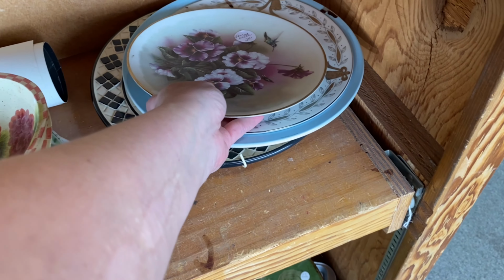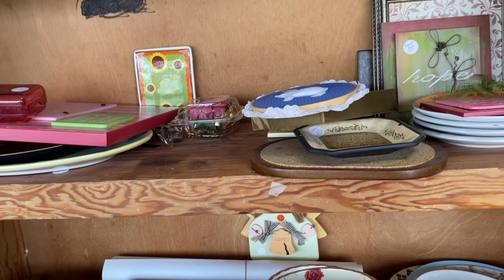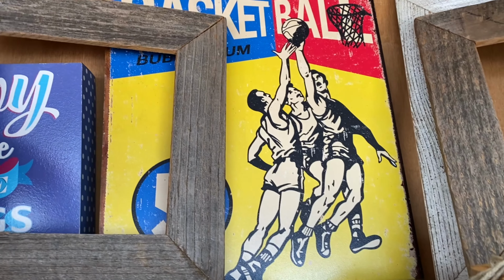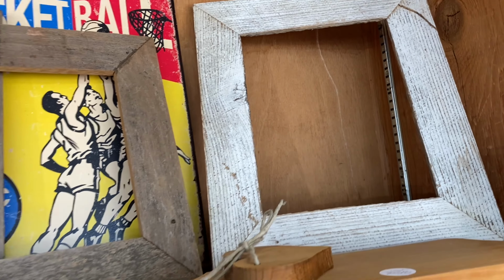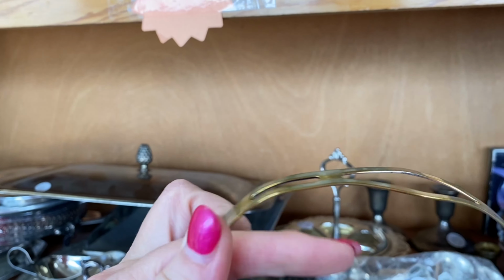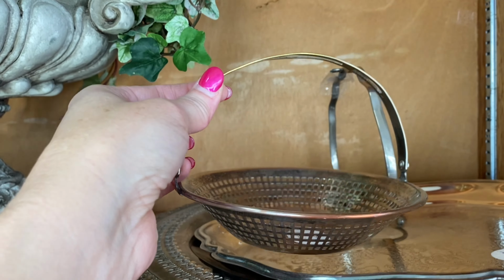Always looking for plates to consider for my plate wall. I've got quite a collection, y'all, and I will be putting that together hopefully soon. Another area that I am working on is framing all of my great-grandmother's art. She has some drawings and some paintings, and I'm looking for old frames to be able to frame some of her art and create a gallery wall in my home.